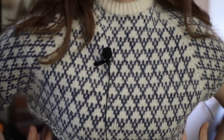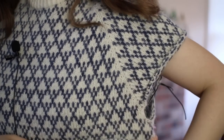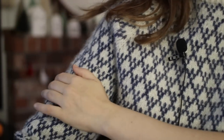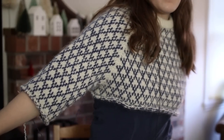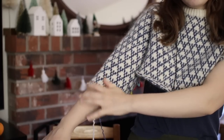because I wanted a good amount of positive ease in the body. But yeah, so that's where I'm at. I'm working on this sleeve, which is actually the second time I'm working on this sleeve because I'm gonna step back so you can see. I'm just past the elbow, so I have, I don't know, 6 more inches to go maybe.